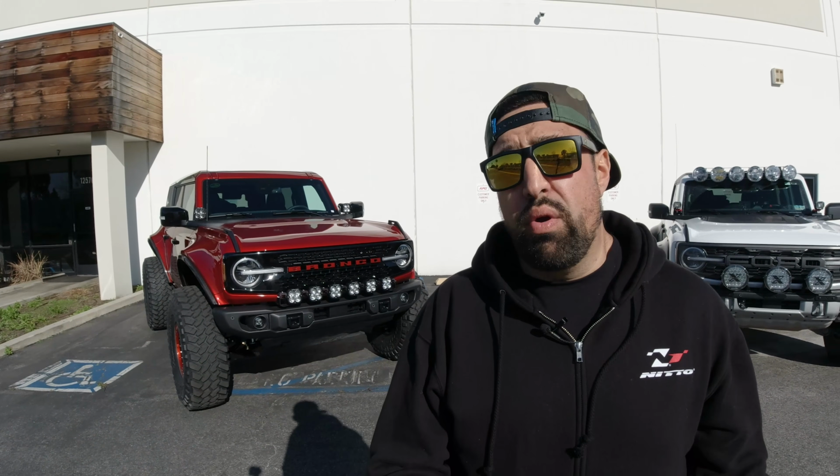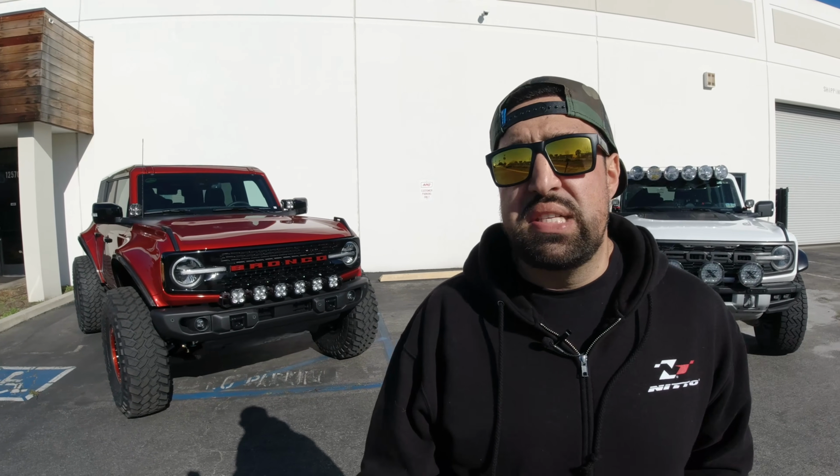Now, APG trusts Nitto Trail Grapplers for their build because they know it's the ultimate tire for both desert and rocks, and they come standard on 37-inch Trail Grapplers. However, they have the option to run a 40-inch.